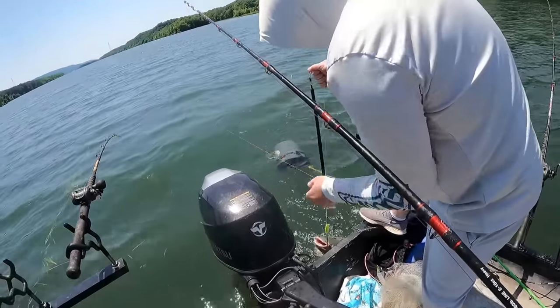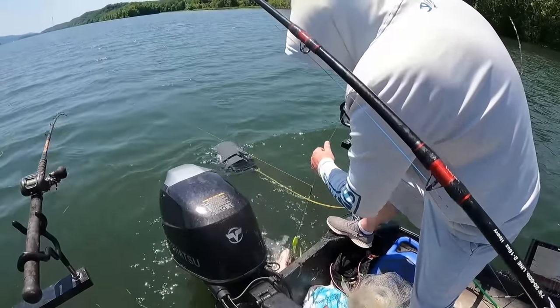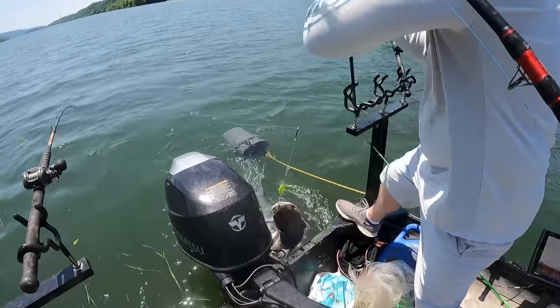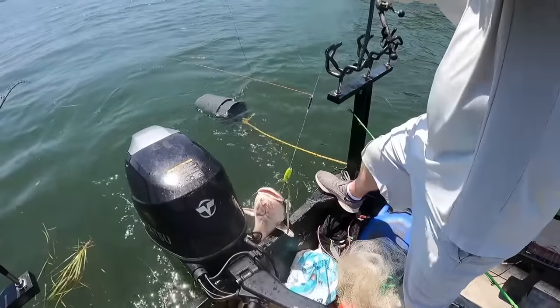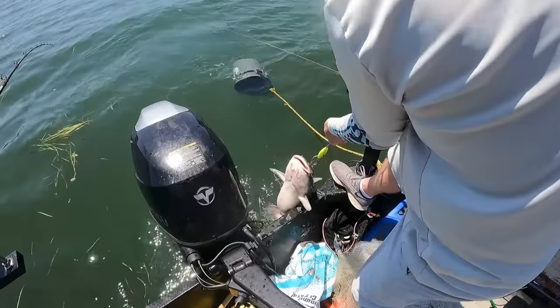We're marking fish out there in the middle of the channel. Gosh, they're all fat. That may be a little big to boat flip. We got a 50-pound test, 100-pound leader.